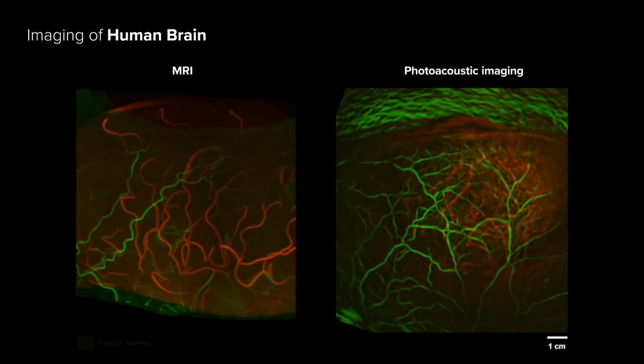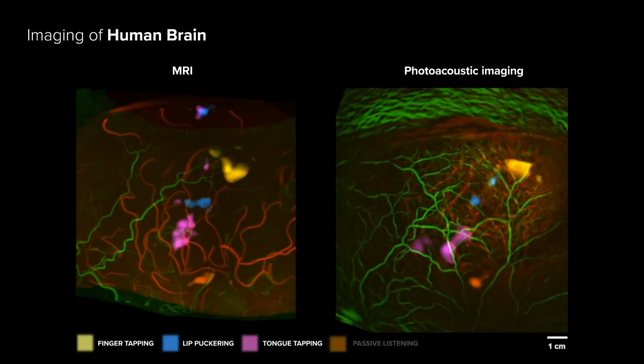This is the side-by-side comparison of human brain images. On the left, you see an image from an MRI. On the right, from photoacoustic imaging. Photoacoustic imaging can reveal detailed vasculature, but with even faster detection of the brain functions and without using the costly high magnetic field. What you are seeing here is the brain's activity when a patient, now a human this time, taps his finger, purses his lips, taps his tongue, and is listening and thinking of words.